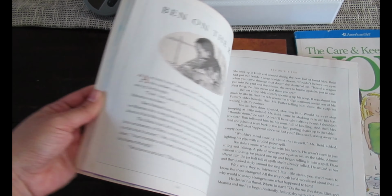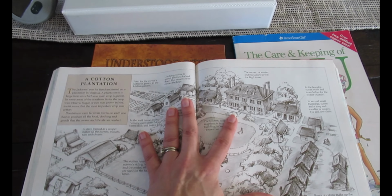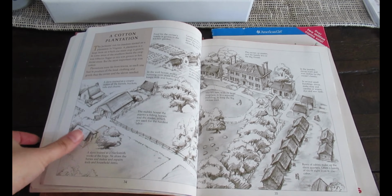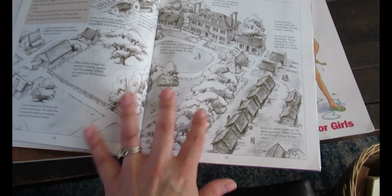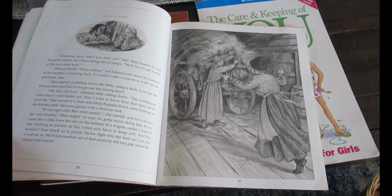Just really good stories on kind of just an understanding of the Underground Railroad from the point of view of someone who was being taken through it and being hidden. So this is a look of a plantation and what different houses in different areas would represent.